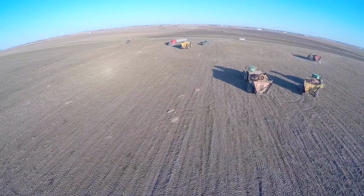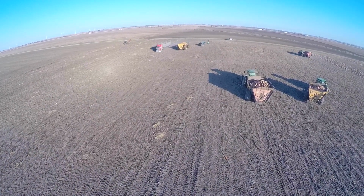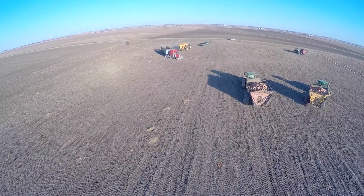So like any harvesting operation, waiting on trucks is always the issue, but they had a semi coming in here about every 15 minutes, they said, and two dump carts would fill a semi, which you're going to see here coming up.